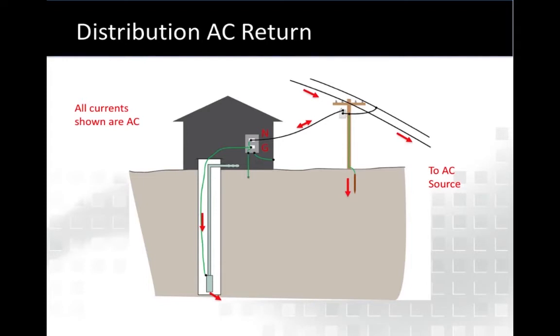There's normal AC load current flowing to the various loads in the entire distribution system. For those kinds of loads that involve a neutral, you'd expect that return current to flow back on the neutral. But because grounded neutral systems are tied to lots of different structures, while the predominant return current is via the metallic neutral, there will be some current that flows via the pole grounds, or in the case of this well that we've tied in, it becomes part of the AC grounding system and AC return system.